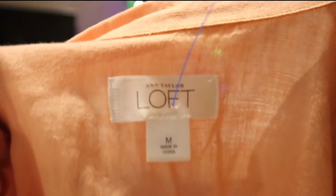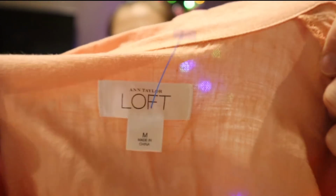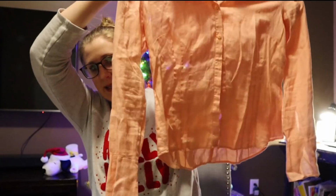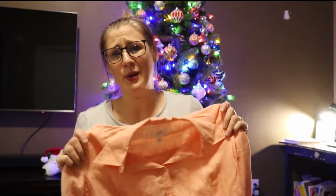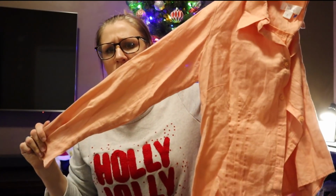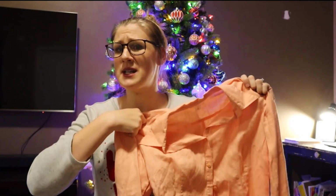Okay, so this is Ann Taylor Loft. Again, this is not a factory piece because there's no little dots. It's a size medium, and I grabbed it because it's 100% linen. It's just a button up, lighter than it looks on camera, like a peachy orange shirt, and this is probably not the time of year for it. I think spring and summer this would definitely do better, but again for $2, 100% linen, why not?